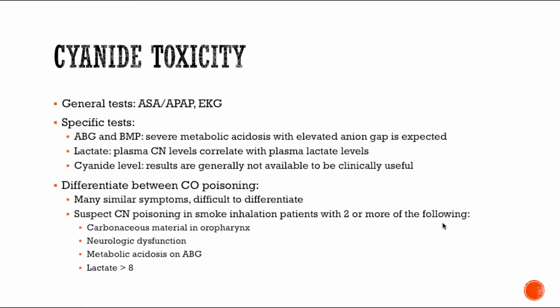So if you have somebody with smoke inhalation with 2 or more of the following symptoms, they generally recommend to empirically treat for cyanide poisoning: carbonaceous material in the oropharynx, neurologic dysfunction, metabolic acidosis, or a lactate greater than 8. If you have any 2 of those, you should just go ahead and empirically treat for cyanide poisoning.